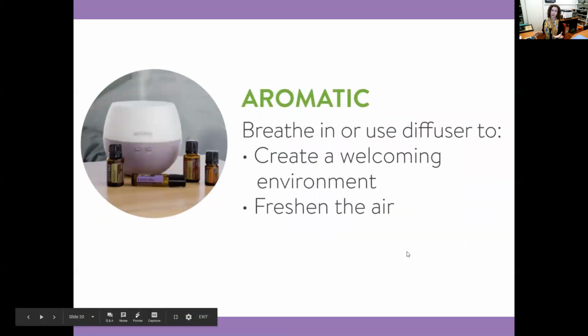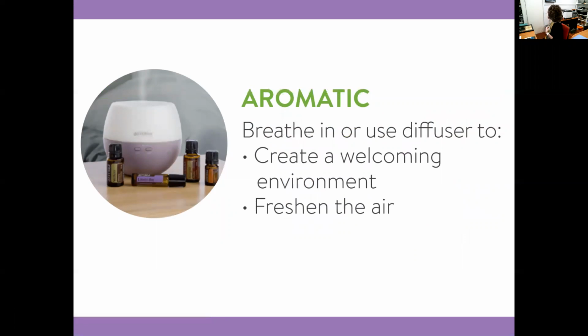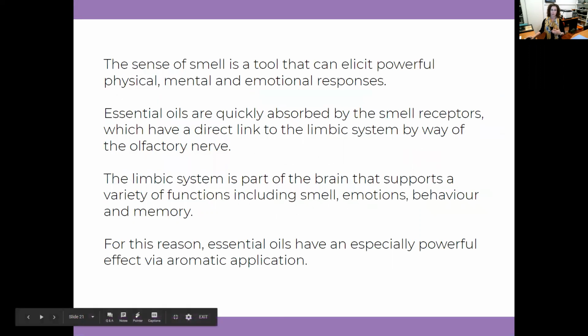So when we use them aromatically, we have them in a diffuser. My diffuser's actually just gone off. Hopefully there's still some left in there, yay. We breathe them in. So it helps create a wonderful environment. It can be uplifting. It can get the kids out of bed and going in the morning. It can help with concentration. It's great to have going around the house when there's people feeling unwell. So aromatically is absolutely brilliant.